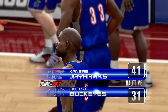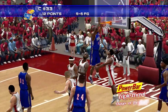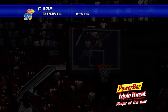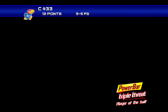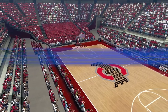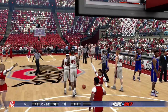Now it's time to bring you our Power Bar Player of the Half, Bill. Number 33 would not be denied. He was going to do everything and anything to get his points. Whether he had to go over, under, or around defenders to get to the 10, he did it. He is a man possessed right now, Vern. Thanks a lot, Bill. And that's our Power Bar Player of the Half. We're all set to begin the second half, so let's get back into it.